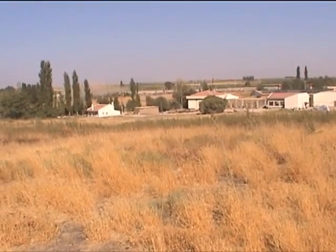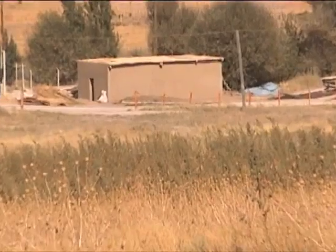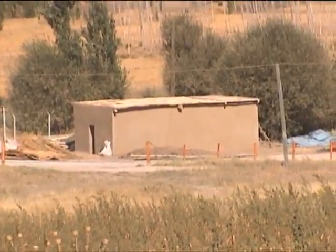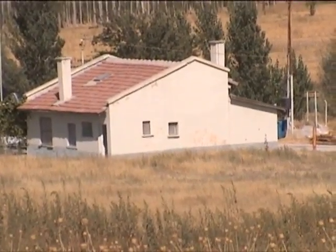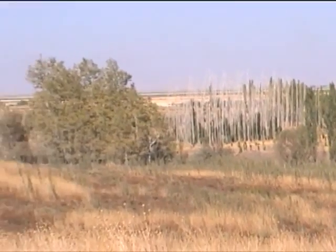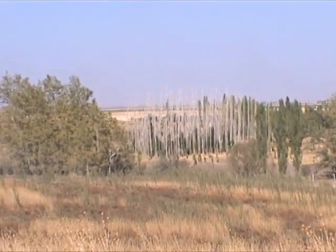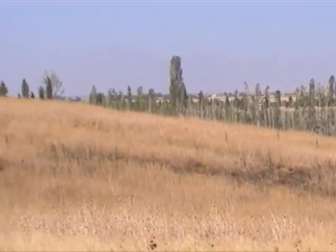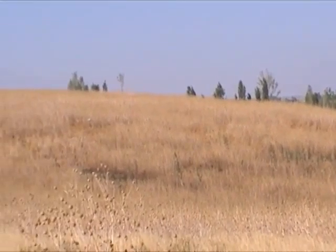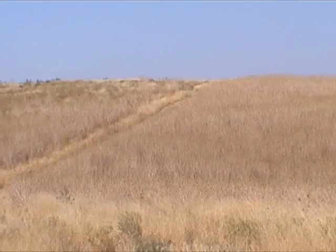You can see Mira's experimental mud brick house here, and the guardhouse. And coming around here is the mound. The west area is straight across where we're looking right now, way over there. The Mellard area, now called the south area. Over here, you would just take this path to get there.